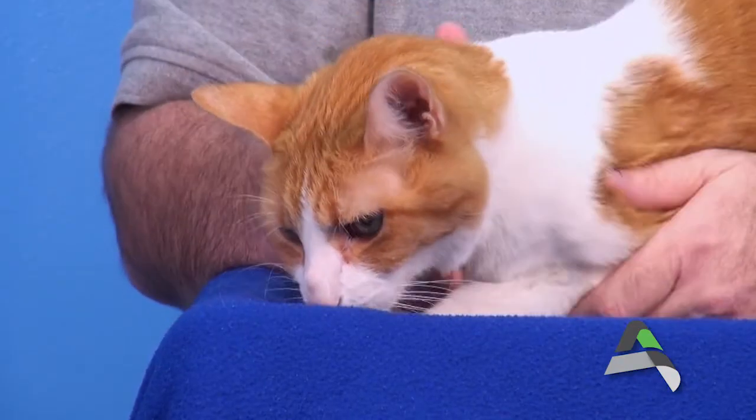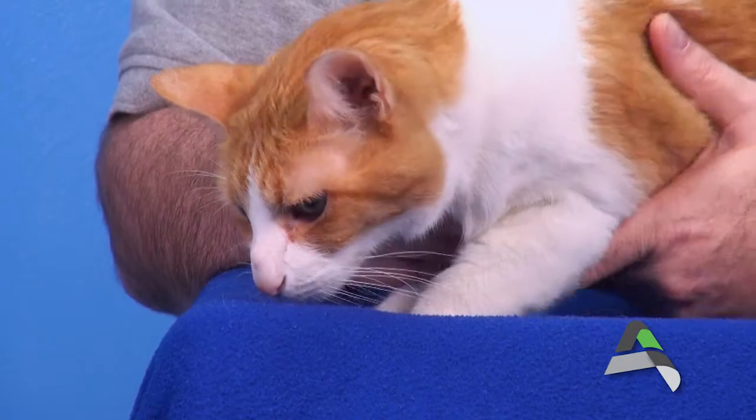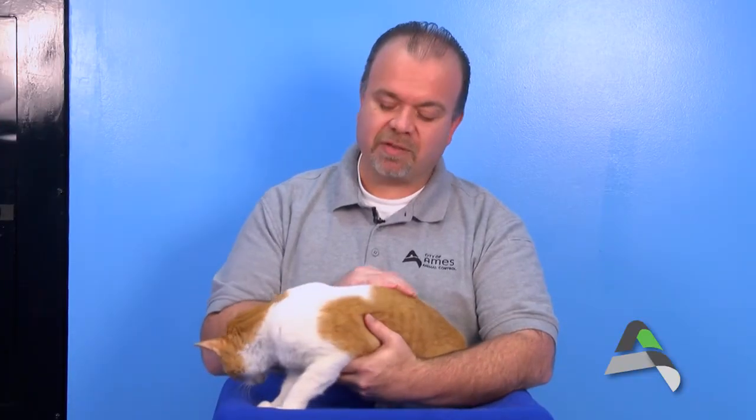The wind chill factor was below 0 the other night, and to think of these animals out there fending for themselves in that cold weather is just absolutely heartbreaking. So we want to make sure that all the animals that are adopted from the Ames Animal Shelter stay indoors and stay with the families that adopt them. That's the kind of homes that we're looking for for all these guys.